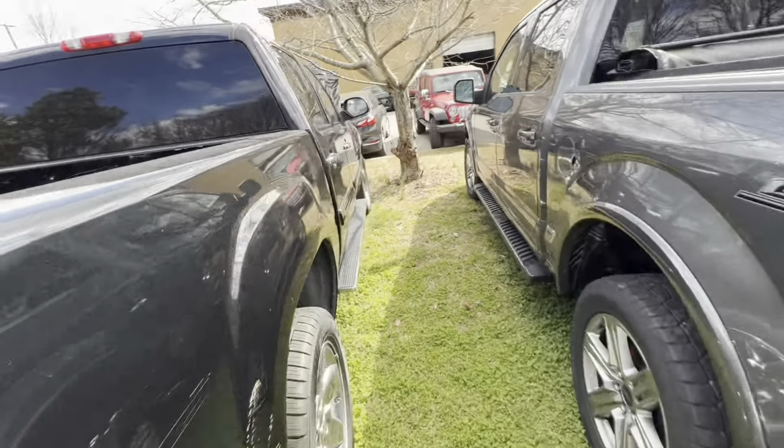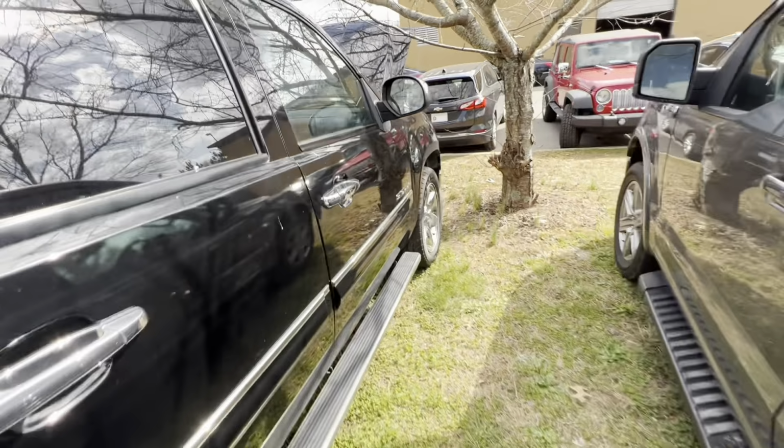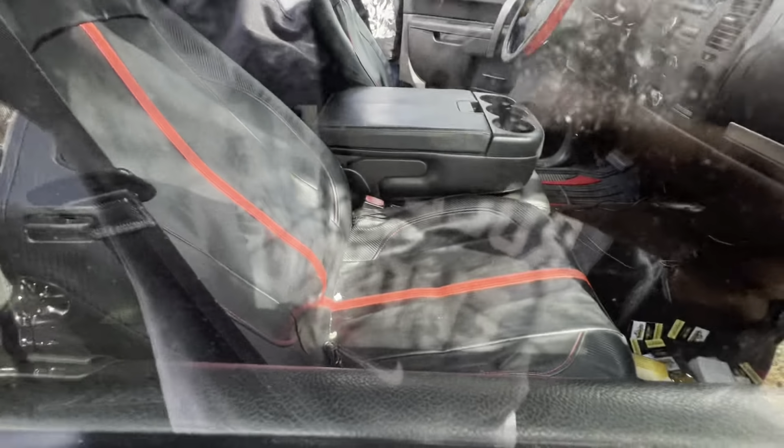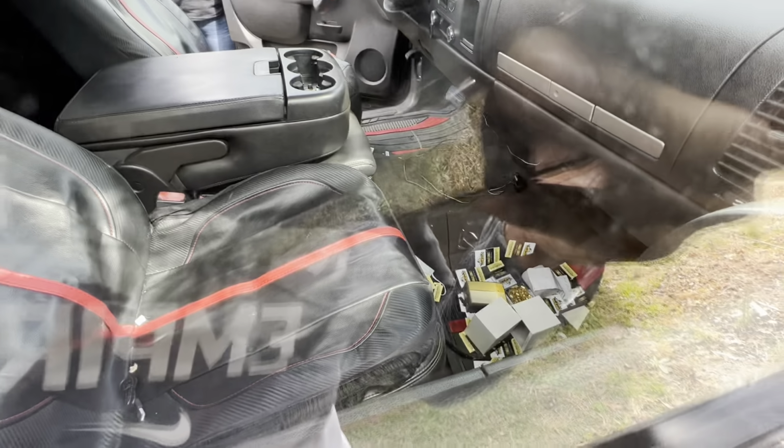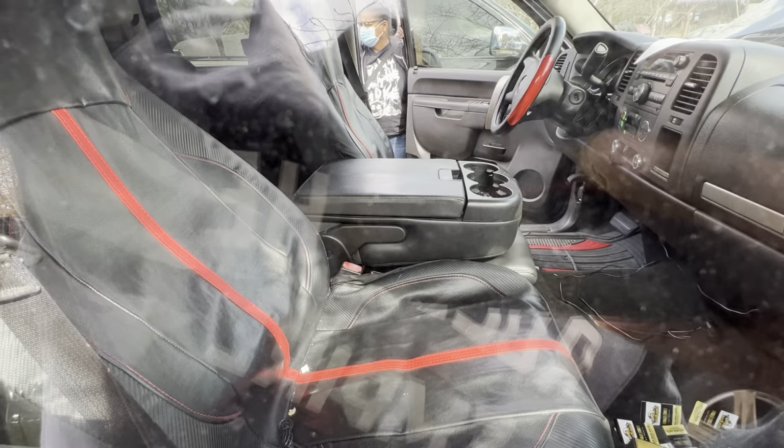Let me see if we can look at it blocking it way over there. So let me see if we can see what's going up over here. Damn, it's dirty though. Yeah, well, it's not dirty, they just got stuff on the inside. You can see some stuff on the floor right there. Unlock the door.